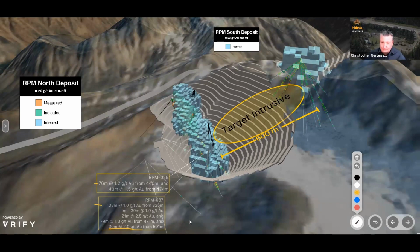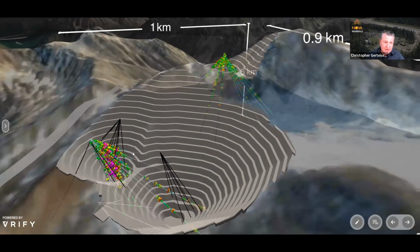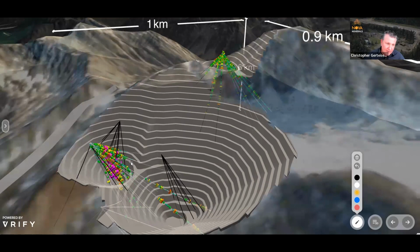And our current thinking in terms of the geological interpretation is you have RPM North here, this zone, you have the Valley zone here, and you have RPM South. These 2 are linked. And what is happening here is there's a fault ripping right through here. And it's moved this RPM North Bonanza zone and offset it from the main intrusive, which sits here. And so the resource upside potential is here.